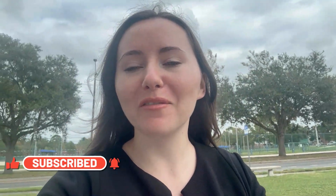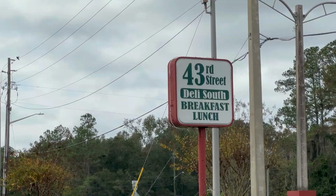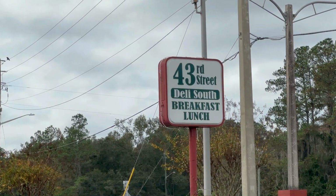Our first stop at 43rd Street Deli was a success. That was delicious. Highly recommend if you're in Gainesville. The one location is right off 75, so there's really no excuse to not stop by.